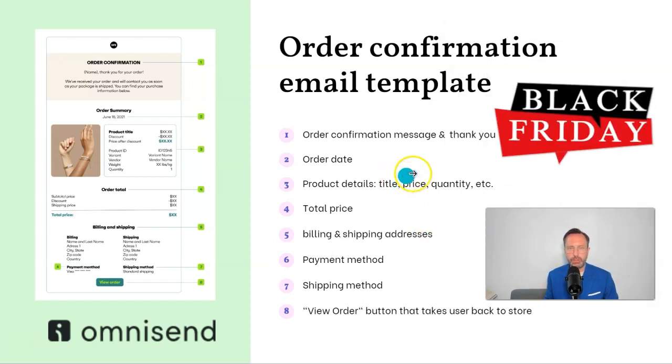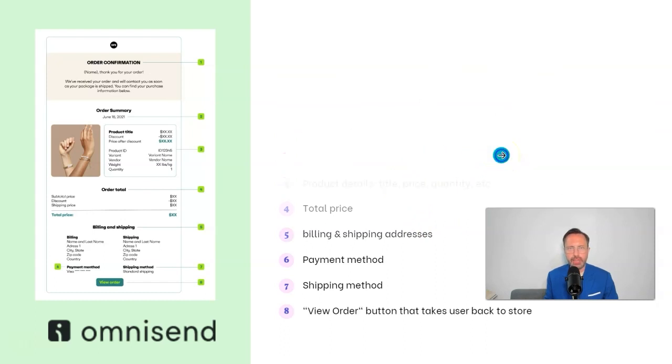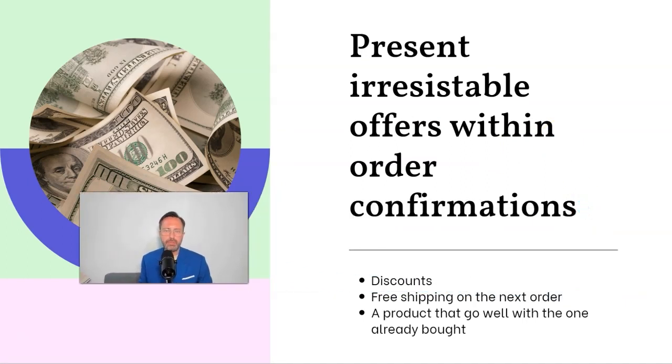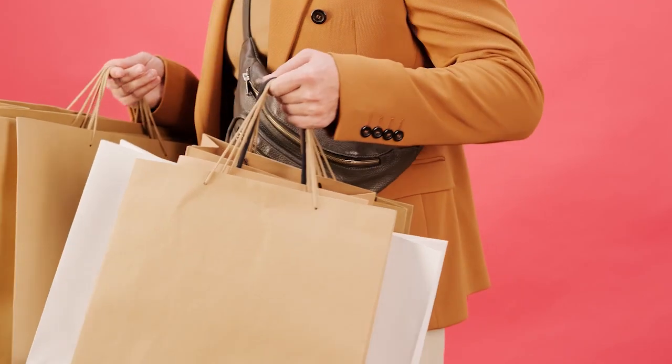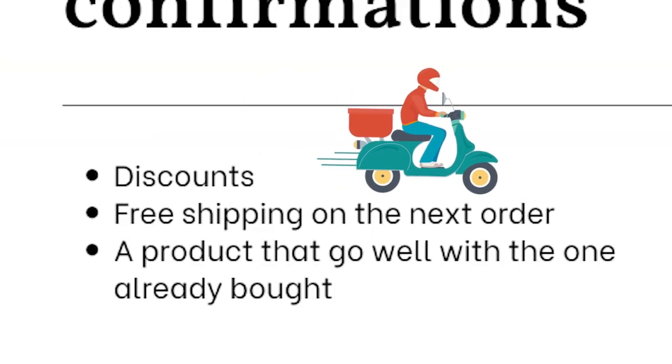You can start putting in special promotions to extract as much revenue as possible out of these automated emails. What you want to do is present irresistible offers within the order confirmation emails. So what could that be? Well, it could be special discounts. Perhaps the reason you're giving them a discount is because they just bought something. You give them free shipping on the next order.